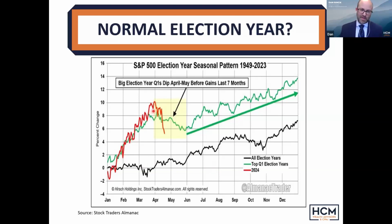So, we've had a little bit of a pullback. I'd say it's very normal. It's healthy for the market. And if we look back through normal election years, which we're in right now, it's pretty common. It's definitely something to pay attention to, but you have to realize that it's not that uncommon for us to be having a pullback in an election year at this specific time.